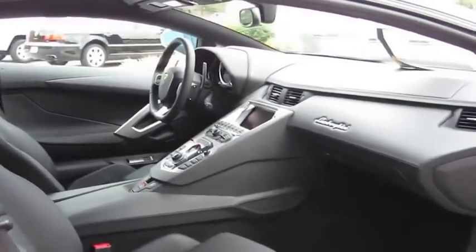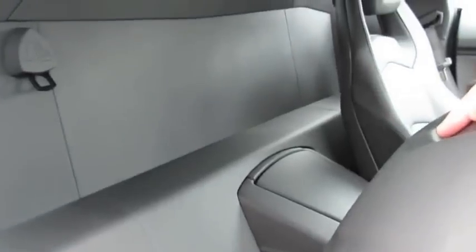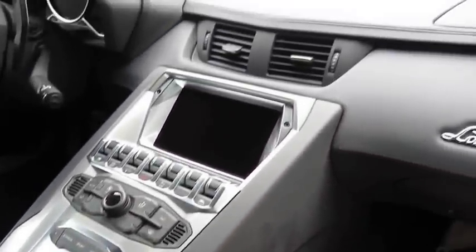Same power and manual adjustments on the passenger seat as the driver's. Same leather stitching. See a little bit more of the detail of the leather stitching. Modest sized glove box with your iPod integration.